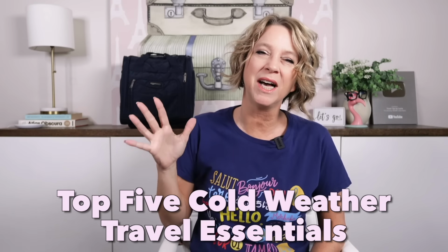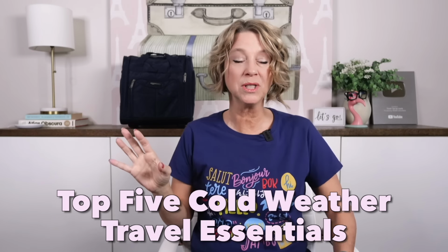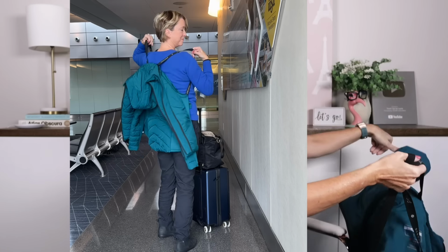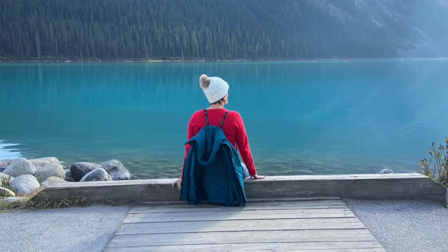Here in the top 5 cold weather travel essentials, you have to check out this coat that is waterproof, and it has straps that you can wear as a backpack. And if you're wearing a backpack, it will cover your backpack as well. And then also you can just throw it over your shoulder with the straps and walk through the airport. That's what I did the other day after coming back from -12 degrees Kansas.